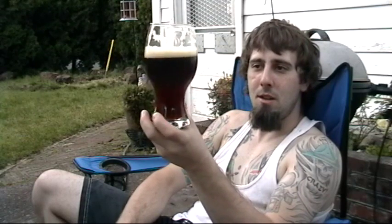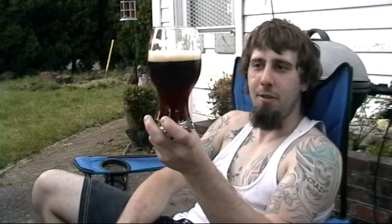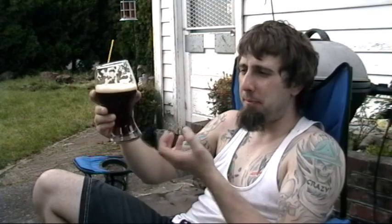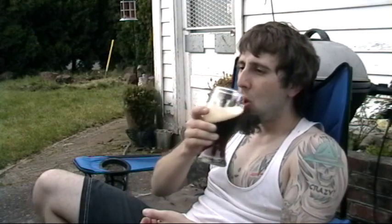Providing a beautiful display of yumminess. Beer treat central. Here we go. Now this is a malt head's dream. Thick, creamy, it's got mouthfeel, body. Malts blend very well with the hops. Kind of has a little bit of a smoked flavor.